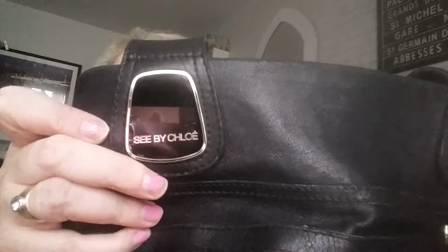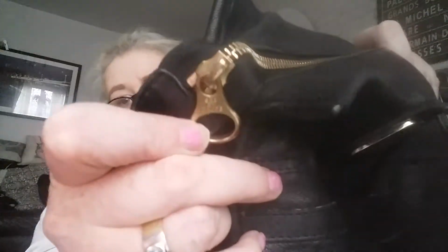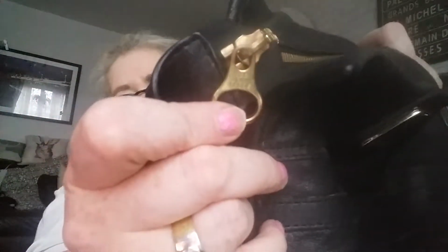She thinks it's funny. I thought these would be sort of all scuffed up and scratched, and they're absolutely in excellent condition. The zip still works perfectly. It's not tarnished at all. The little zipper pull, now there is some tarnishing, but I think if it's cleaned with a bit of alcohol, it'll be okay. It says C by Chloe there.